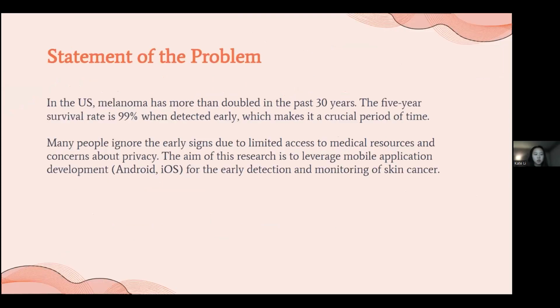So how did we define this problem? In the US, the prevalence of melanoma, one of the deadliest types of skin cancer, has more than doubled in the past 30 years, which is a fairly staggering number. This makes early detection so crucial, as the 5-year survival rate is 99% when melanoma is detected early.